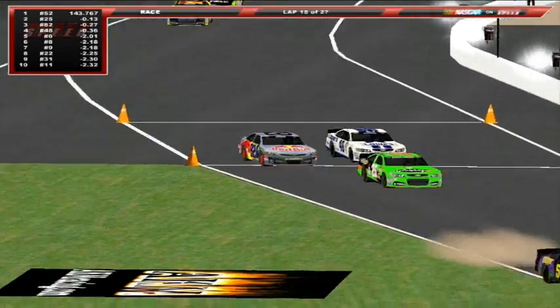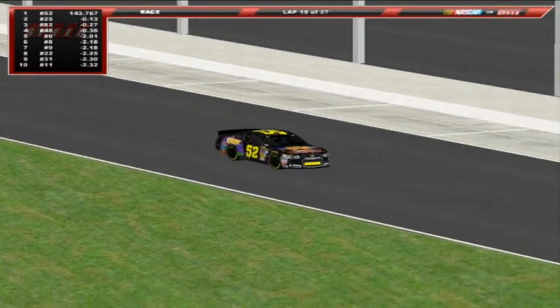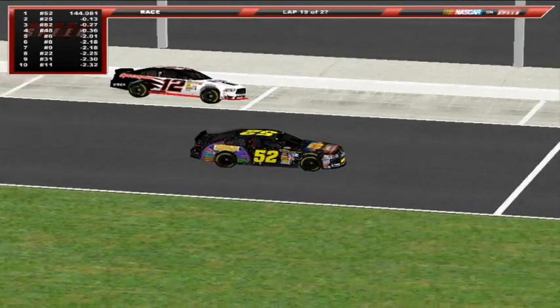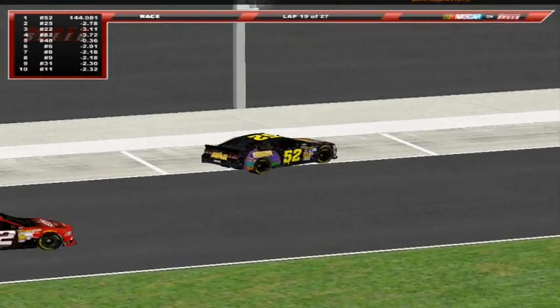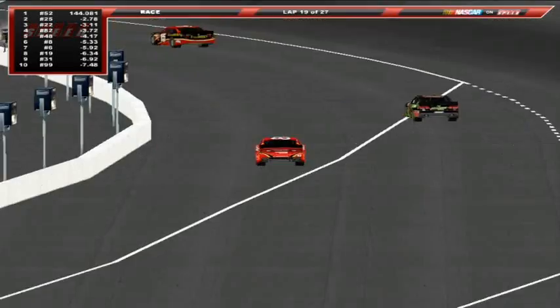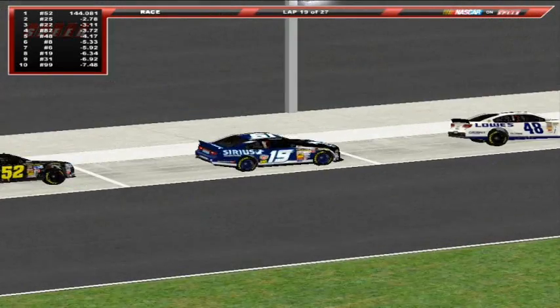And oh man, Seth completely overshot the pit road, and that may be a penalty on Seth. I'm not sure. Oh man, that was really close there for the 52 team. But we have to see if anybody stayed out. Right now, he's still shown as the race leader, and I don't think anybody else stayed out.